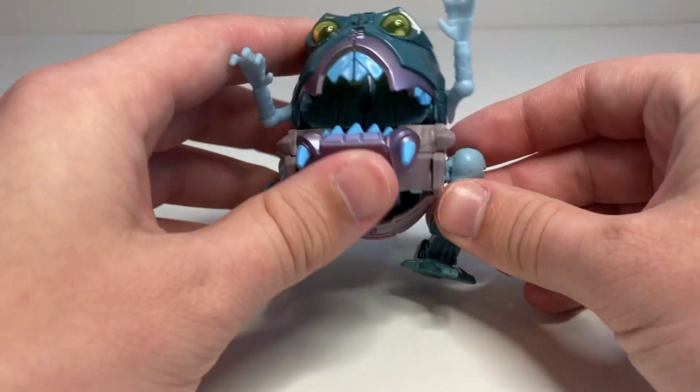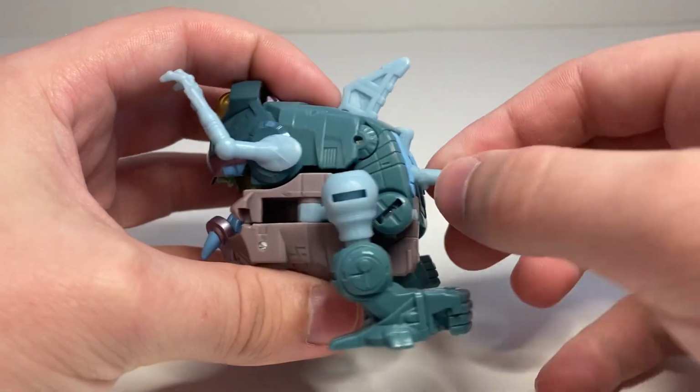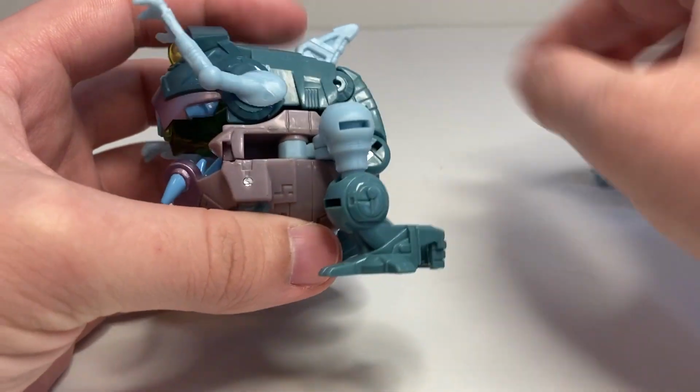And to show off what I'm talking about there, to transform this guy, you take this section here, the tail, and you just lift it off, and we'll put that off to the side for right now.